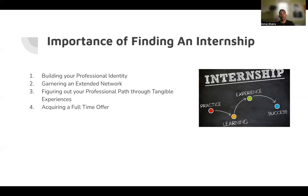And then finally, acquiring a full-time offer. There's a statistic that says that 70% of internships lead to a full-time offer. Now, this is an insane statistic and an insane number. And that's exactly the importance of finding an internship. In my past experience, my internship with PricewaterhouseCoopers last summer, I was able to acquire a successful full-time offer right after the internship, because you get to tangibly show them, here's my value, here's the assets that I'm bringing to the table, and here's how I can help your company grow in the future.